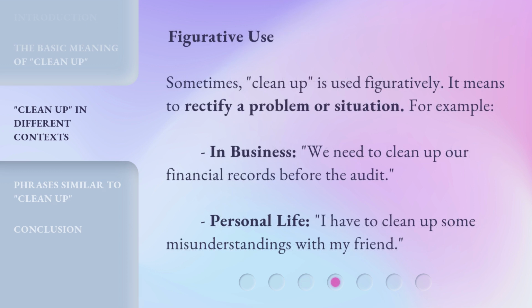Figurative use. Sometimes, clean up is used figuratively. It means to rectify a problem or situation. For example, in business, we need to clean up our financial records before the audit. Personal life, I have to clean up some misunderstandings with my friend.